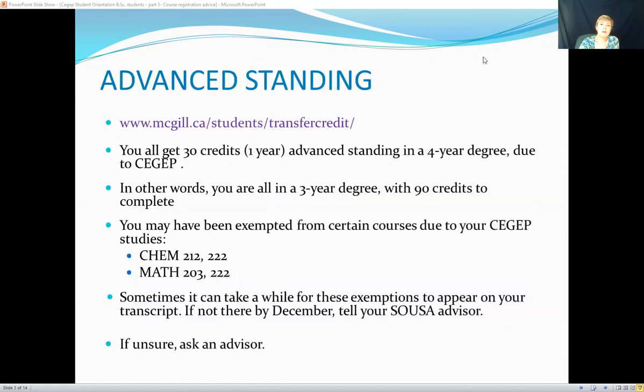Okay, I want to start with the concept of advanced standing. As Cégep students, you have all been granted 30 credits of advanced standing. That's 1 year's worth of courses. And you'll see that on your McGill transcript.